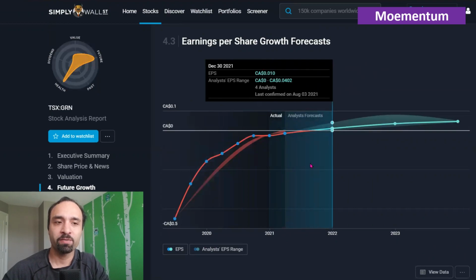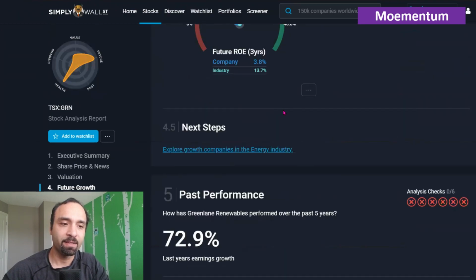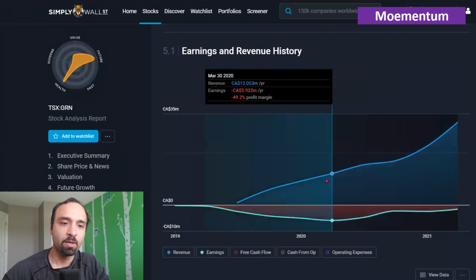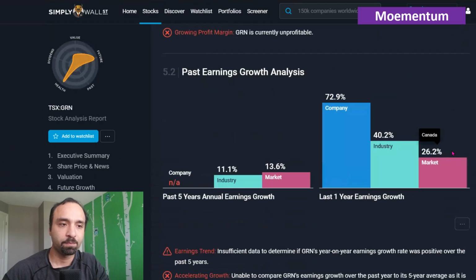So starting next year, the expectation is that the earnings is starting to gradually get into the positive territory. That's very promising. And similarly, if you look at the projection when it comes to other metrics, for example, for revenue, the revenue is projected to continue to grow for the company as well.